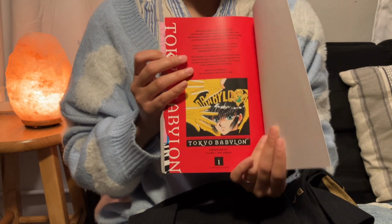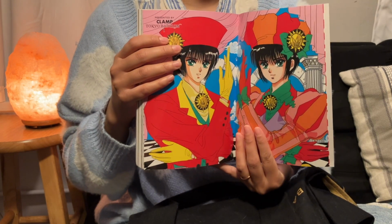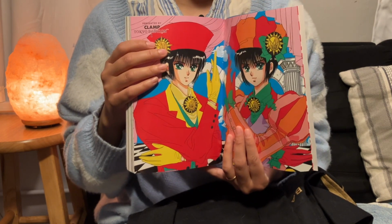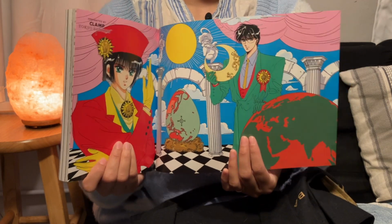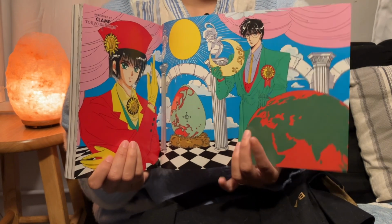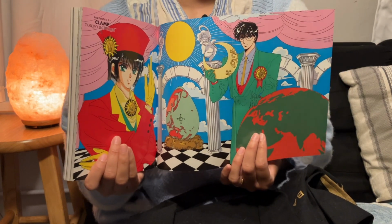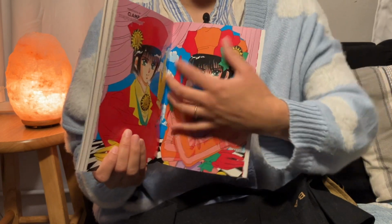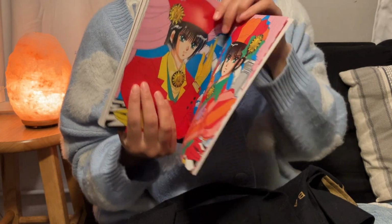And I've heard that you have to read Tokyo Babylon first, or else this series gets completely spoiled, like at the beginning of X. And I was kind of on the fence about starting this series because I know there is some sort of relationship that has an inappropriate age gap between these two characters, I believe. So that was kind of making me not want to start the series, but I also just want to see what this story is about. I've heard that this is a favorite to a lot of people.